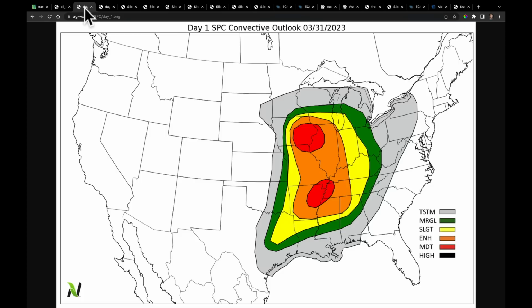So the latest data here from the Storm Prediction Center today, they've increased the area over which they've got a moderate risk of severe storms here. That is the 5th out of 6 categories that the Storm Prediction Center uses, and also down here in parts of the Mid-South. The Storm Prediction Center, just to be very clear, is the absolute best in the business.